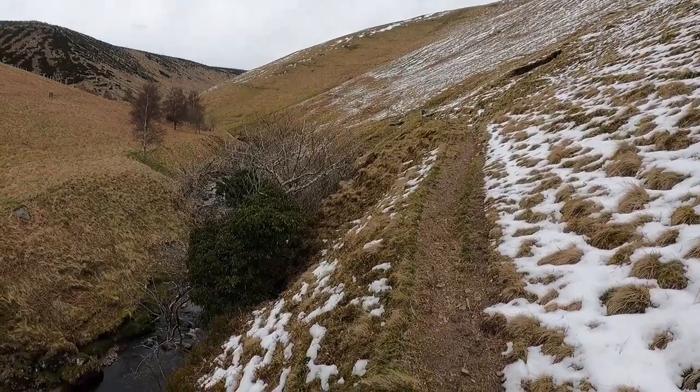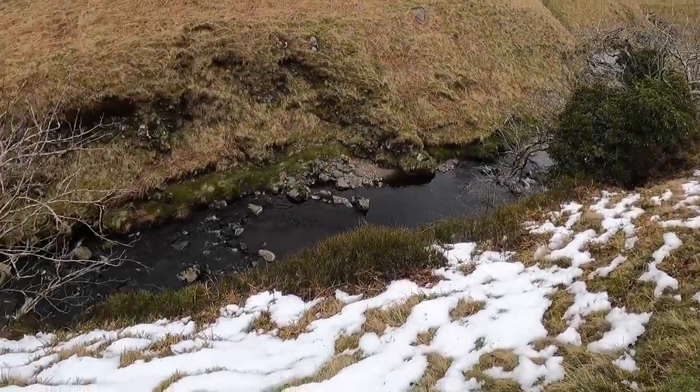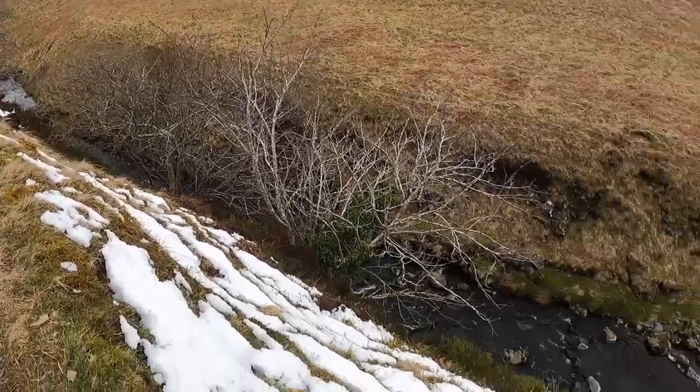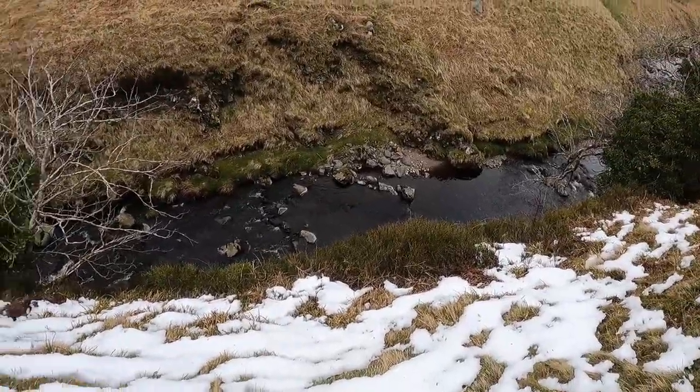This little bit of the track here has got quite a steep drop, but just as well there's not too much ice and snow on the track. You could break your neck if you fell down there.